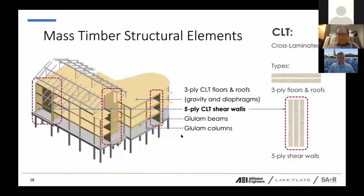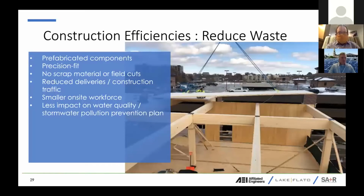But that's structural. That's holding the building up. Even the surround of the elevator shaft is made out of wood. So it's a pretty unique structure. We'll see more of this around the region, I think, as we go.